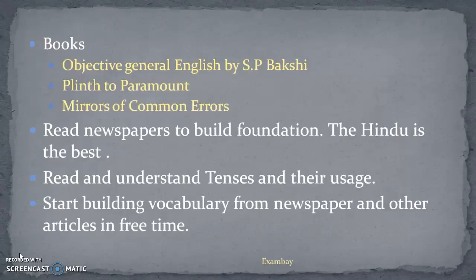If you read regularly for 2 months before the exam, for 1 hour, 1.5 hours, half of your work in English is done, believe me. They will help in reading comprehension and vocabulary directly, which I've already said. The Hindu is the best. And if you can get hold of the Indian Express or Hindustan Times, they are also good. Their language is very lucid.